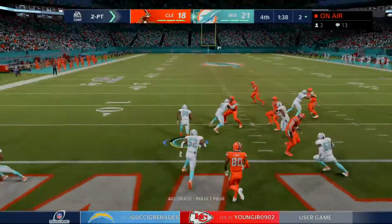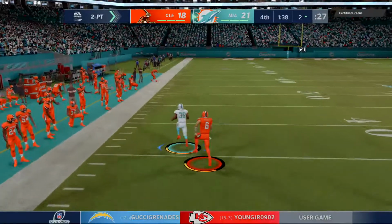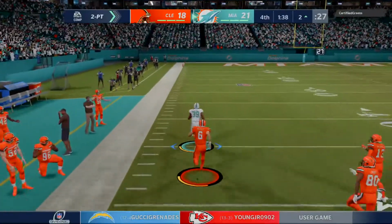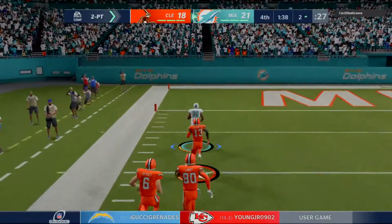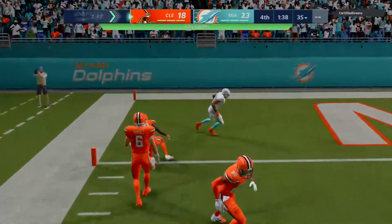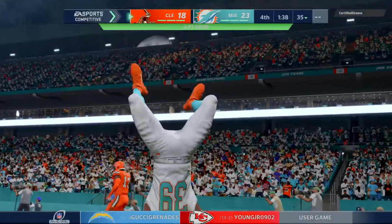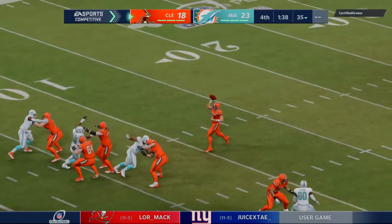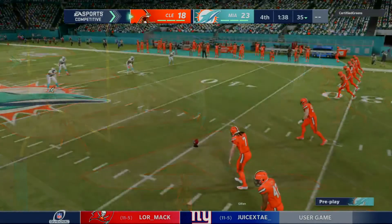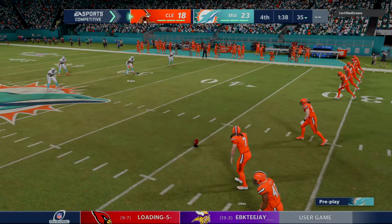And, oh, a crusher there as it's intercepted. Picked off by the safety, Eric Reed. And now look at him go. 20, 10, 5, and he takes it all the way back. It's a pick 2, if you will, as that play backfires in a big way. So they got one of the 2 touchdowns they needed. Now for the onside kick.